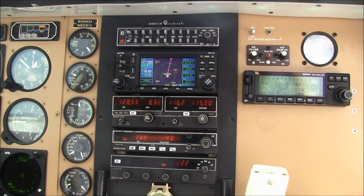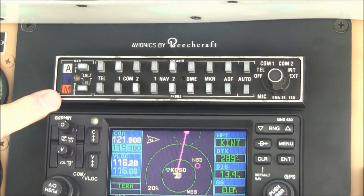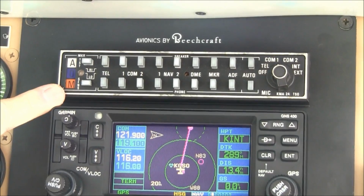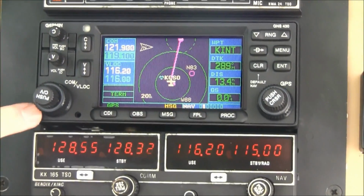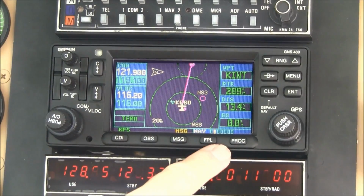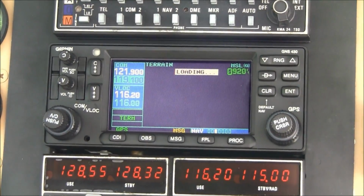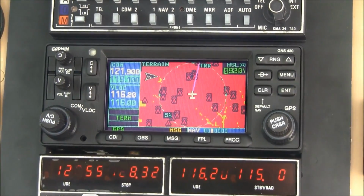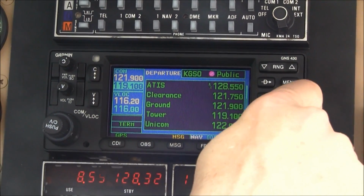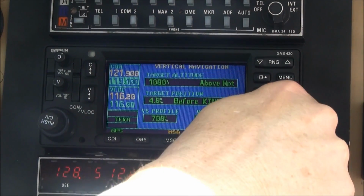Now let's take a look at the avionics stack. At the top, we have a King KMA24 audio panel with your 3 light marker beacons. And then we have a Garmin 430W with WAAS. And this has a GPS map page and a terrain page. And you'll notice we're on the ground, so it'll show red. And then some information pages and your satellite pages.